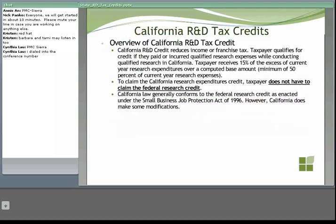Again, we picked some of these states. I know it's not covering all the states and all the research credits that are out there, but some of the things that have changed.